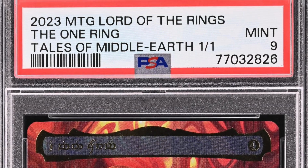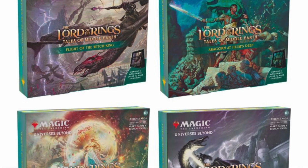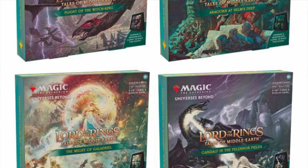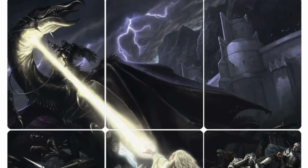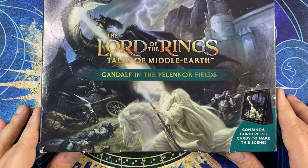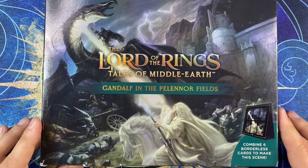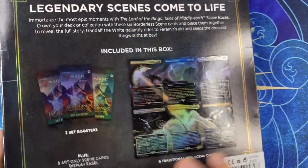million US. In addition to the summer release, on November the 3rd, 2023, 4 special scene boxes were released to showcase the iconic events of Lord of the Rings. And today we have one of those boxes, namely Gandalf in the Pelennor Fields. So what's inside of this box?